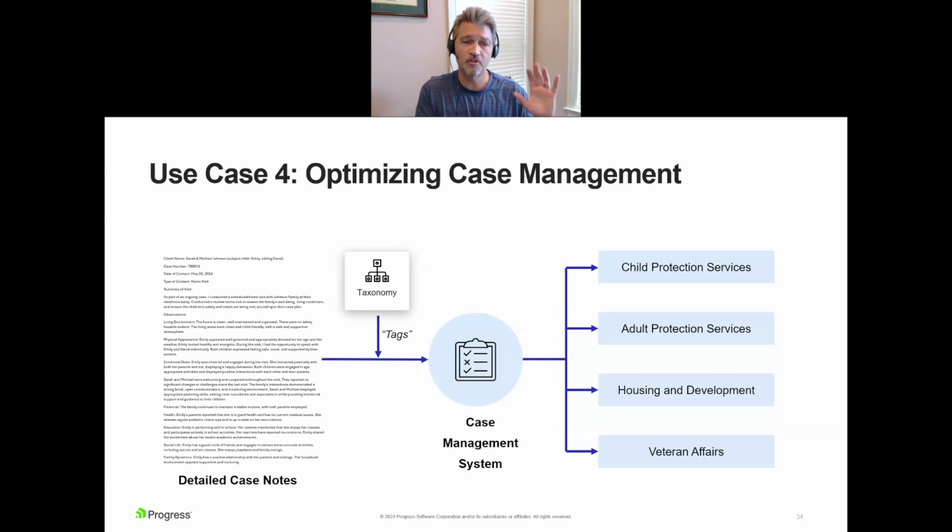So for example, if there's something in the detailed case notes that alludes to child abuse or alludes to someone having problems finding appropriate shelter, then maybe I can use that as information to route it to Child Protective Services. Or maybe if there's multiple issues involved in those detailed case notes, maybe I would route that to multiple agencies to take action on. So that is the last use case I wanted to talk about.